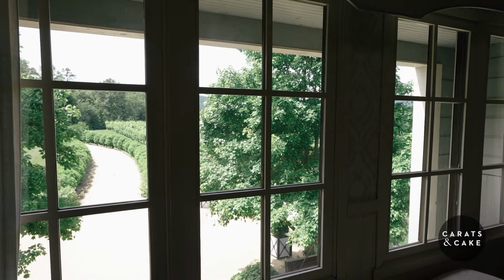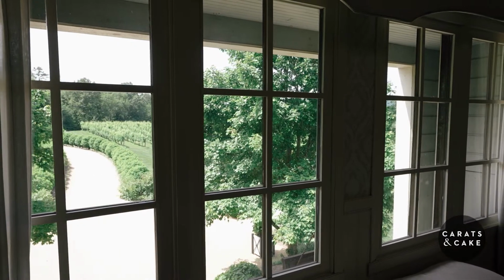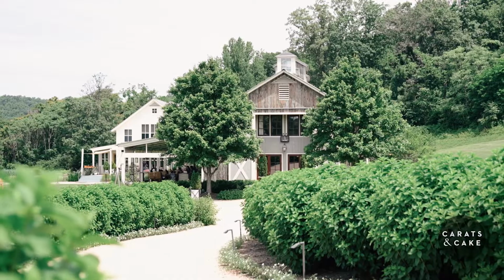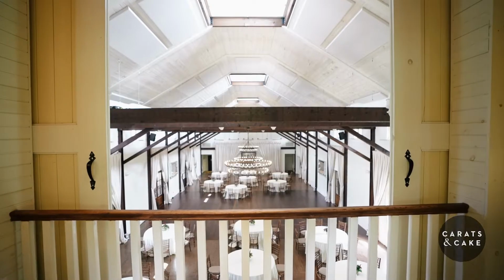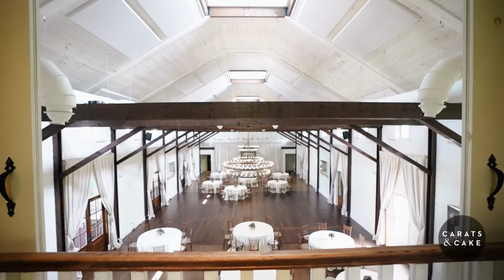One is that you can watch your guests come down the hydrangea path, which is so joyful to watch, everyone walking in and experiencing the view for the first time. And the other fun thing is, if you go this way, you can open the sliding doors that actually look down into the granary, and you can see your reception coming to life.